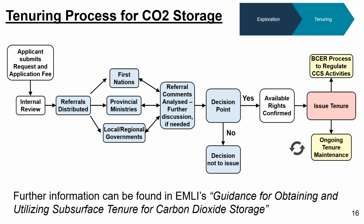Once the proponent submits an application, our tenuring staff at the Ministry review the application internally. If it is sufficiently comprehensive, the request is distributed as a referral. Referrals are sent out to First Nations, provincial ministries, and local and regional governments. At the end of the referral period, all comments are analyzed and a decision is made about the tenuring. The proponents now can request permits from the BC Energy Regulator for further development of the CCS project.